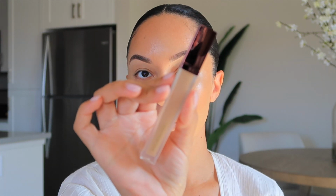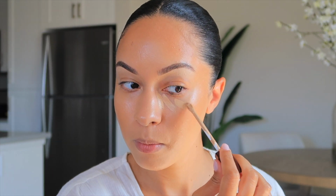Up next, we're gonna do a little bit of concealer, and I've really been into the Hourglass concealer. So this is in the shade Beach, and it's the Vanish concealer. The foundation's bomb too, but for today we're doing the concealer.